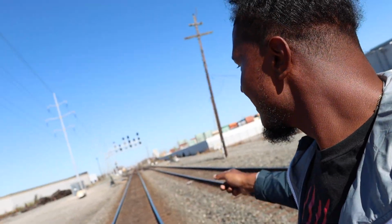Alright, rail fans, so we came to the Valley Crossing. So I believe this is Norfolk Southern's Columbus District, and this is CSX over here. Alright, my Columbus rail fans, if you're familiar with the CSX line that goes through the Valley Crossing, what line is that? Drop it below.